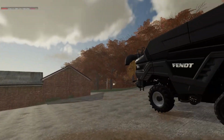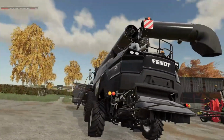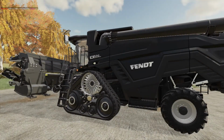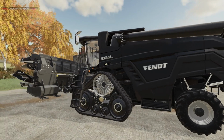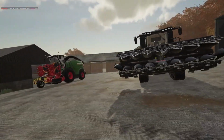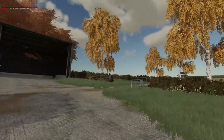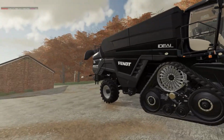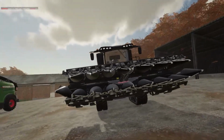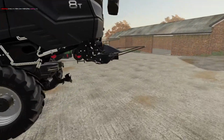But as I say, I don't like it in black. I've been told you can buy it in green, which is nice. It is the 8T. I've been told you can buy it in green. I've also been told you can buy it in Challenger. Now that does intrigue me. You don't see many Challenger combines going around the countryside. You can't buy that one apparently in the Challenger colour, but you can buy this one in the Challenger colour, with the logo and the name and everything on it as well. So I'm quite intrigued with that.